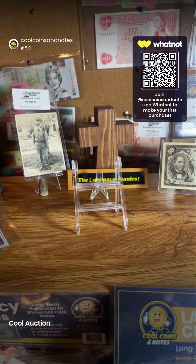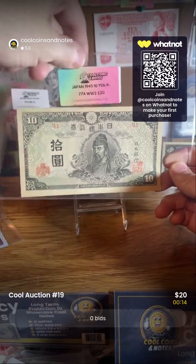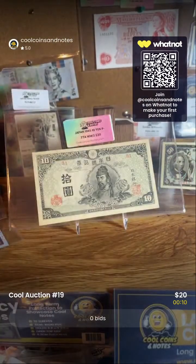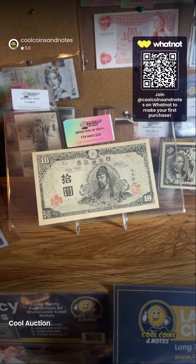So next up, we've got a Japan 1945 10 yen. Japan. That's a nice example of that note. Not tonight, Danny. I've got some European notes.